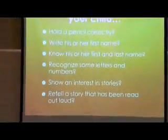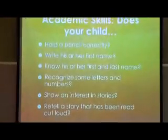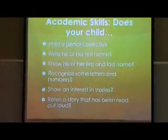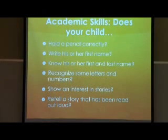In addition, we'd like your child to be able to write his or her first name, and you can do that in fun ways. When they draw you a picture, have them autograph that picture for you, okay? Knowing his or her first and last name. So practice that with your child. Walk up, hi, my name's Mommy. What's your name? And they should be able to respond to you, Joey Smith. We want them to be able to do first and last names.